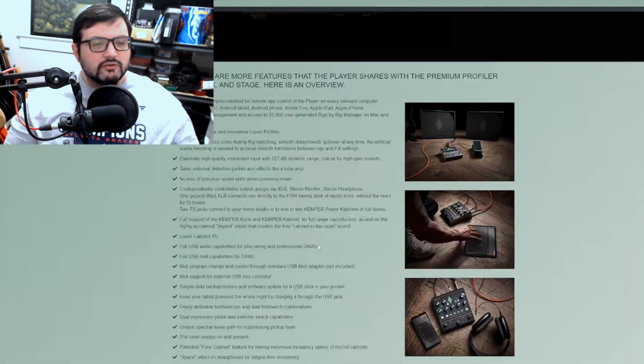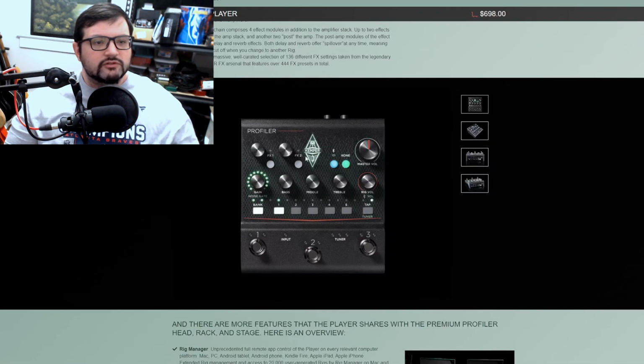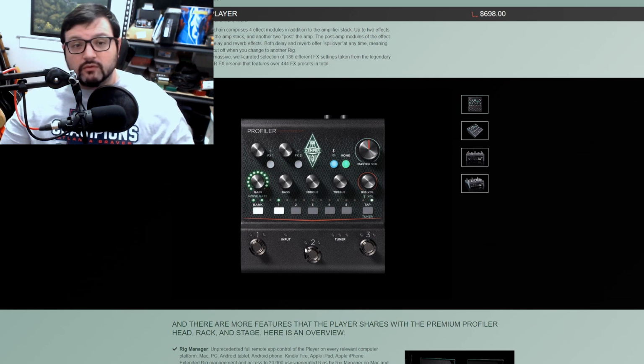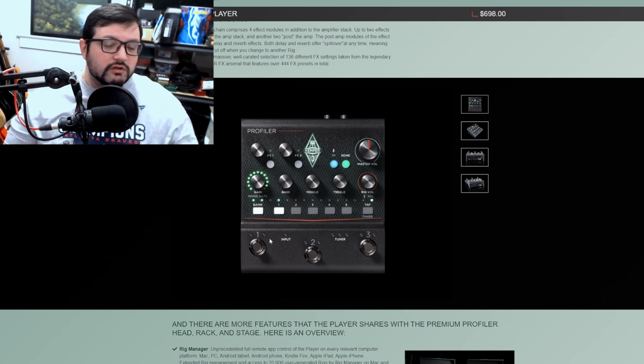You do have effects on here. If you're looking at the front of it, you have 2 effects blocks. It has 3 footswitches. From the demo we're going to watch, 1 is forward, 3 is back, and 2 is for turning stuff on and off, like a drive or an effect. Let's look at some more pictures of it.